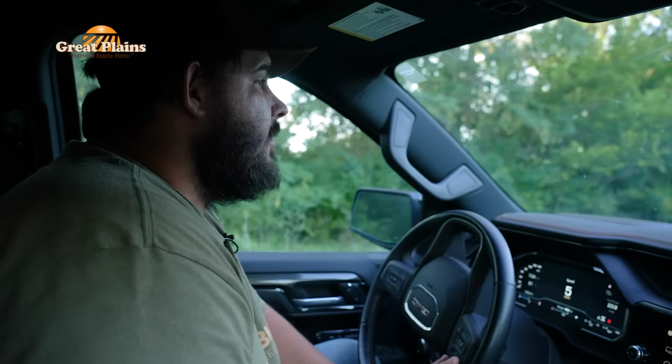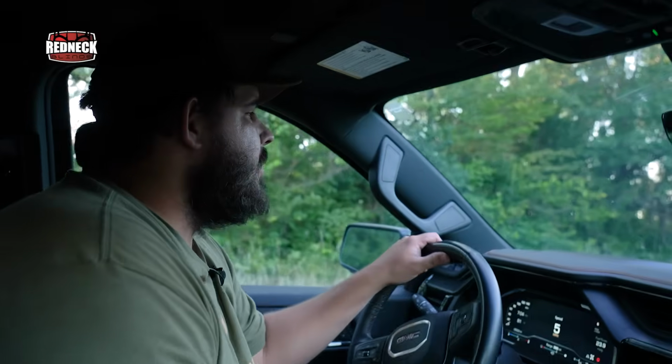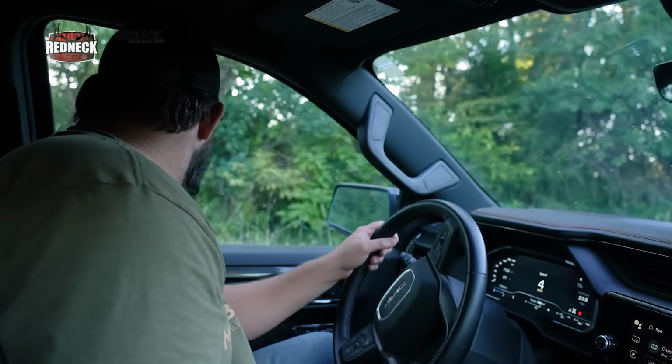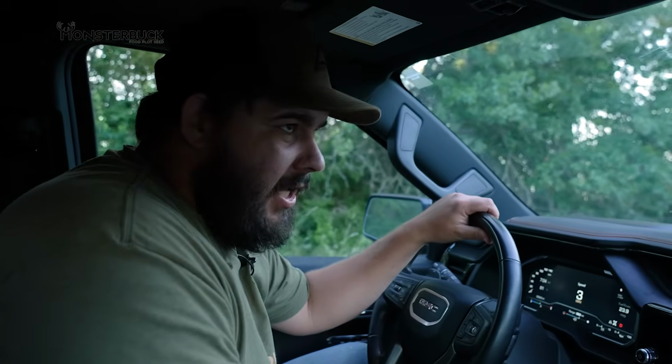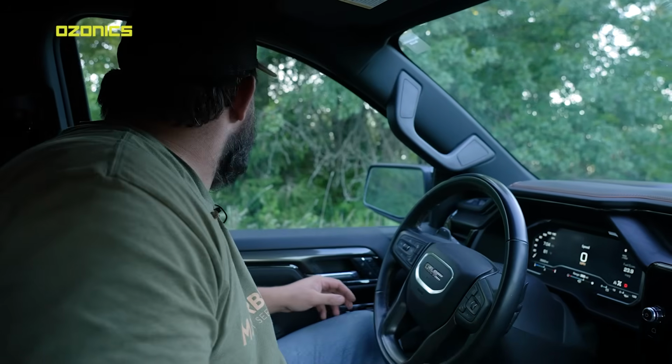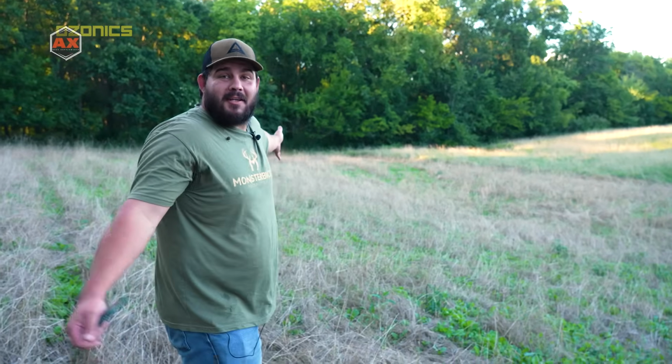So looks like we got some turnip action. Definitely got some weeds up here. Oh yeah, baby. Let's get out and take a look. They're coming up great.